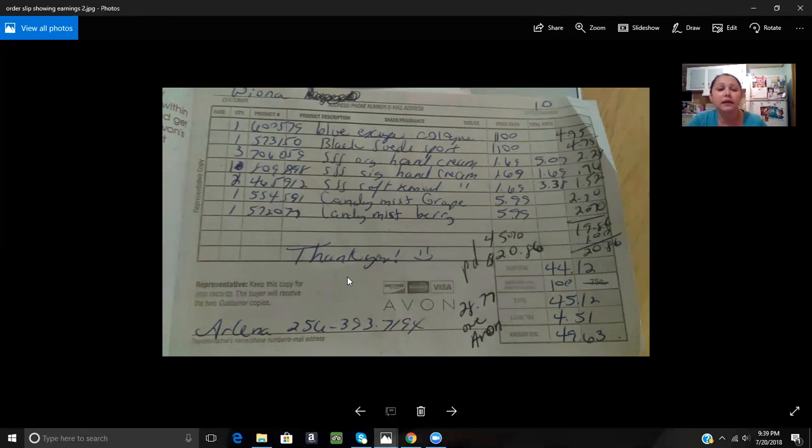So the Blue Escape cologne, it was $11, but I made $4.95. Black Suede, $11.495, and it just goes on, okay? So I know it's a little bit messy, but it's just how I write my stuff. So this is one reason why I write it, and then I print it for my customers. But I do this so I know how much money I'm earning.